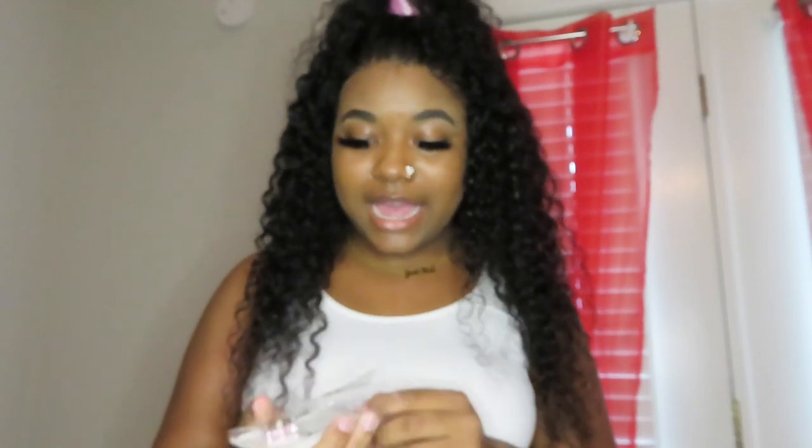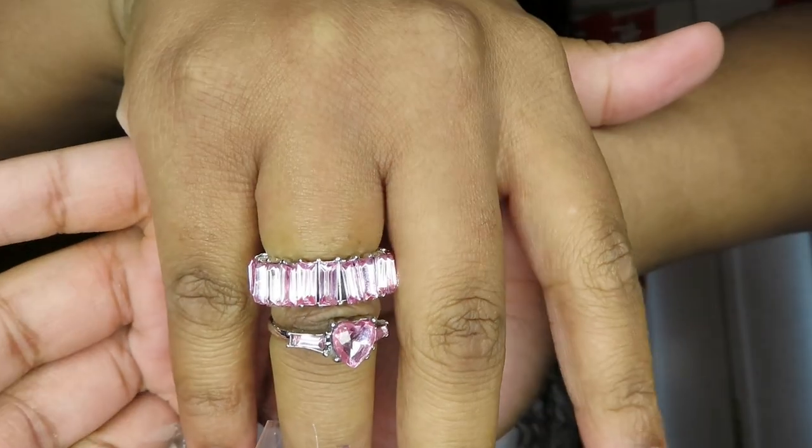So, of course, I got me some pink rings because why not? That's how they look stacked on top of each other. I just put them on right fast so y'all can see. But it's really cute. I love them. I just love pink. If it's not pink, don't talk to me. If it's not pink, I don't want it.